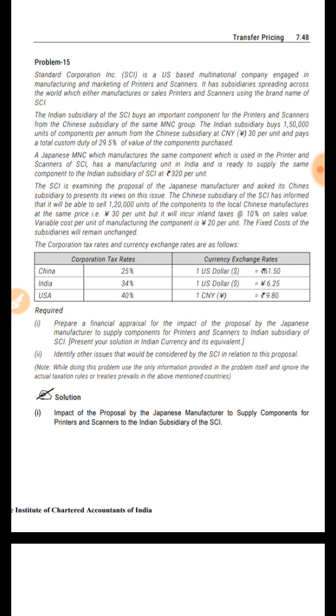Then there comes another subsidiary, a Japanese MNC which manufactures the same component used in the printer and scanners of SCI, and has a manufacturing unit in India. It is manufacturing in India itself and is ready to supply the same component to the Indian subsidiary of SCI at 320 rupees per unit. So if I am able to get it at 320, I don't have to pay this custom duty and all.